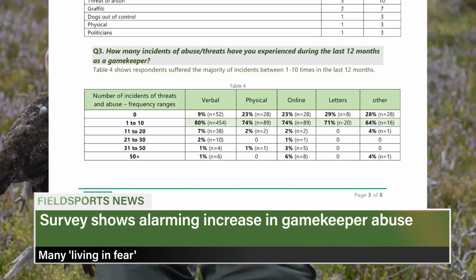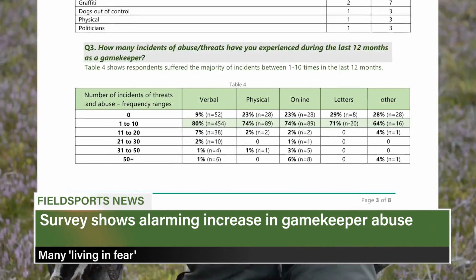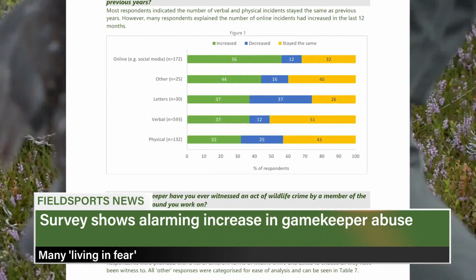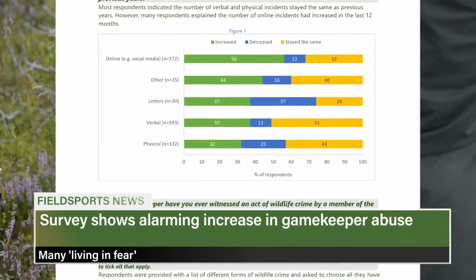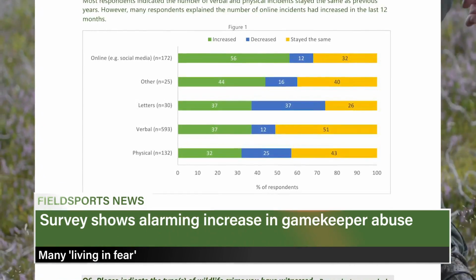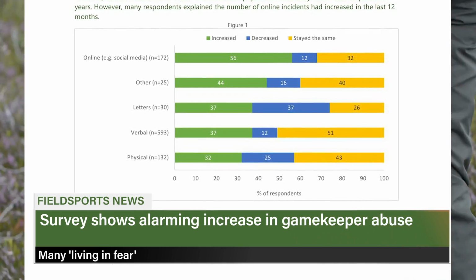Abuse on social media was rising, according to 56% of respondents. Physical and verbal abuse were up by 32% and 37%. Some gamekeepers also reported pressure from abuse led directly to the breakdown of personal relationships. Commenting on the report findings, Environment Secretary George Eustace insisted anyone responsible should feel the full force of the law.